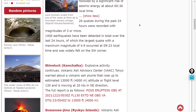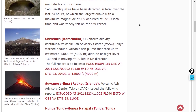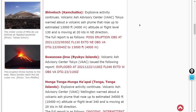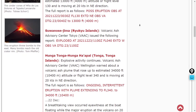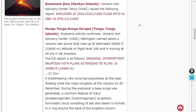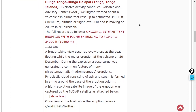It's producing, through explosive activity, a 13,000 foot plume of volcanic ash. Suwanosejima, 4,000-foot ash plume from the Suwanosejima volcano. Hunga Tonga Hunga Ha'apai, producing a 34,000-foot ash plume still as it continues to erupt in spectacular fashion.